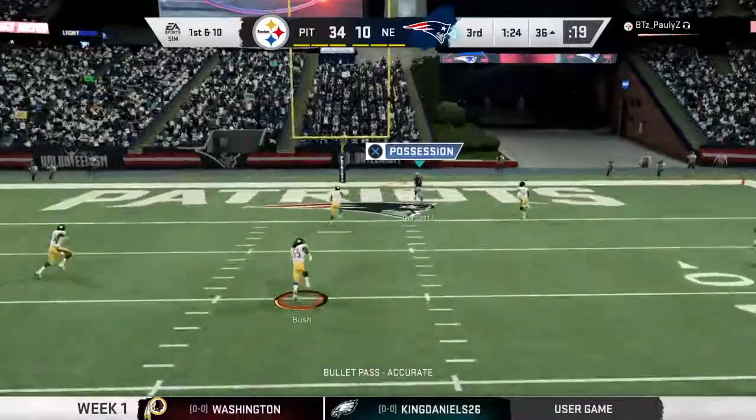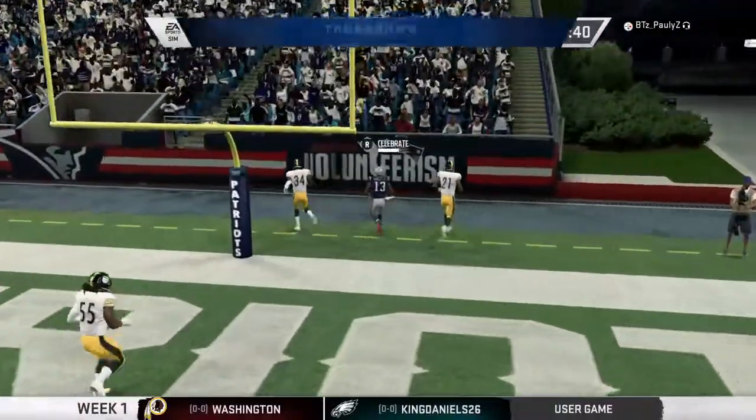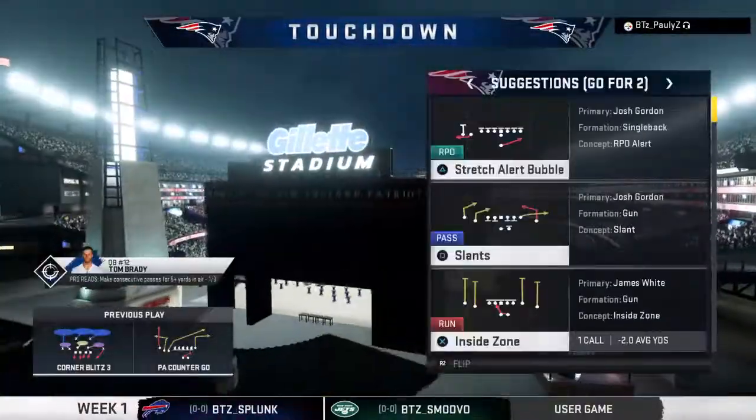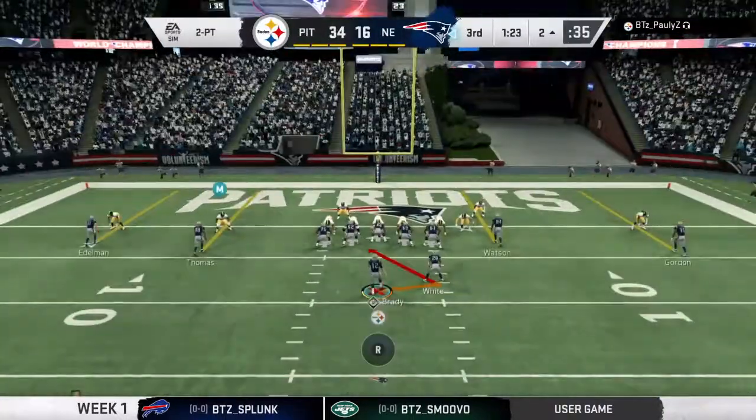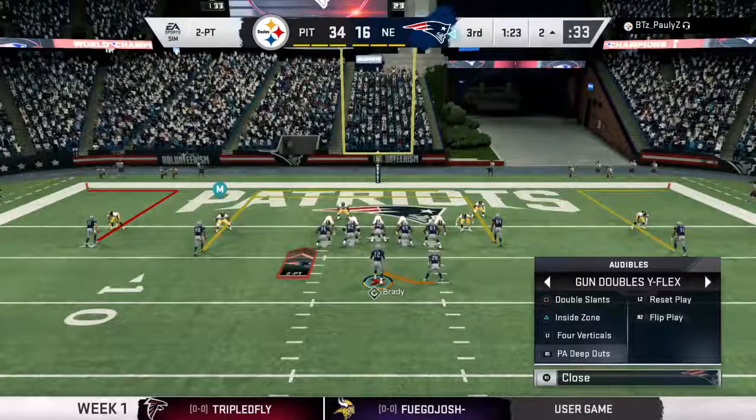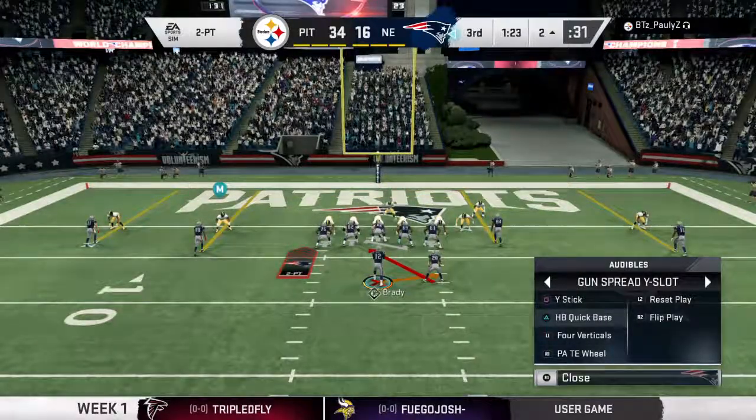They'll let this go for the end zone. Dorsett's got it. Touchdown, Patriots. Philip Dorsett, already his 2nd touchdown here in this opening weekend. And the Patriots get a score closer.